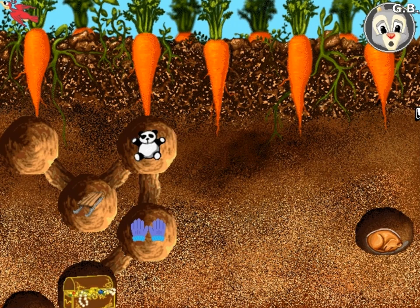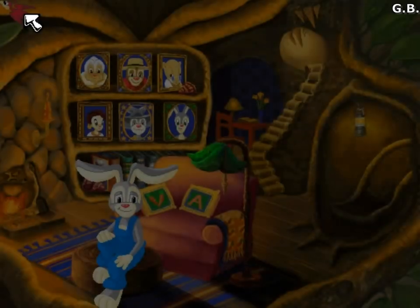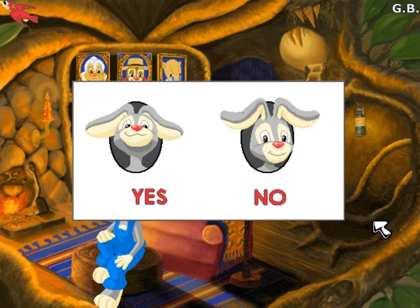To go more deeply into the carrot patch, move the cursor to the bottom of the... Are you sure you want to stop playing?